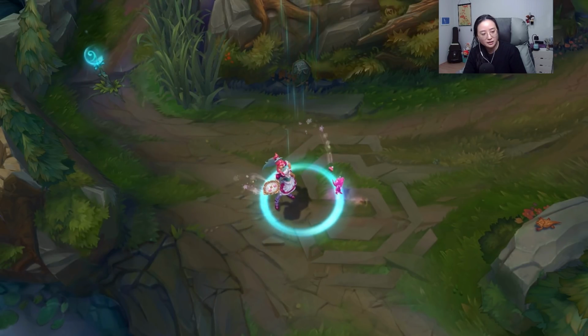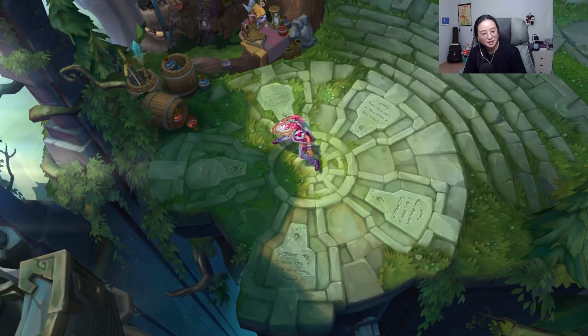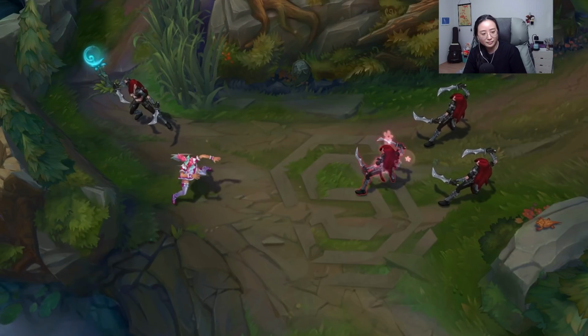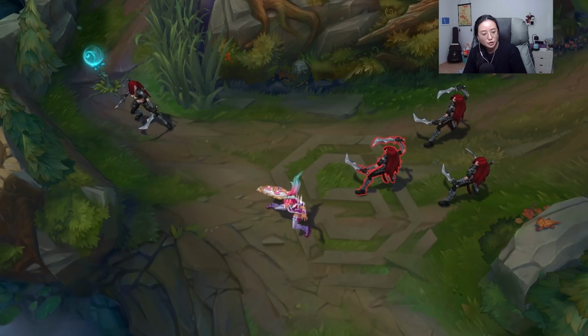So her boomerang is a tray. Aw, that's cute. That kind of looked like Annie's bear. Annie's little gummy bear. There are macaroons on her tray.